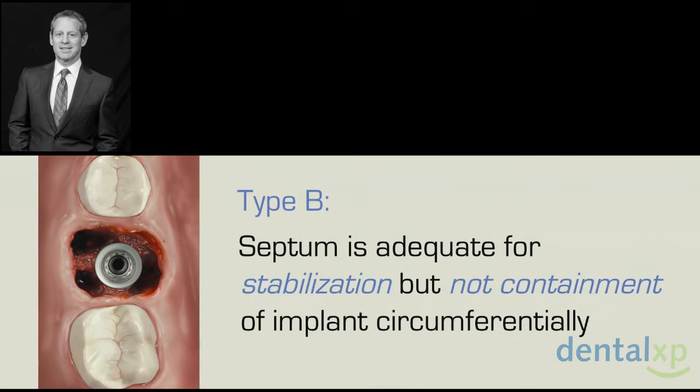Because now these surfaces, either 1, 2, or 3 of those surfaces, may or may not be up against bone. Now they're up against an extraction socket. And that changes the game. Now we have to think about what's happening in those gaps, and we'll get into that in great detail.